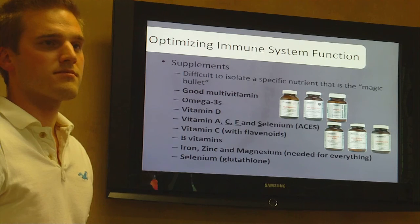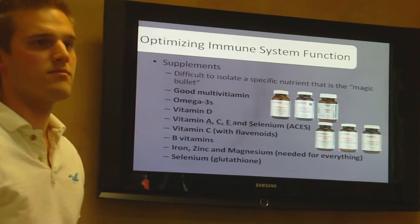Yes. How many grams of vitamin C do you think one should supplement daily?